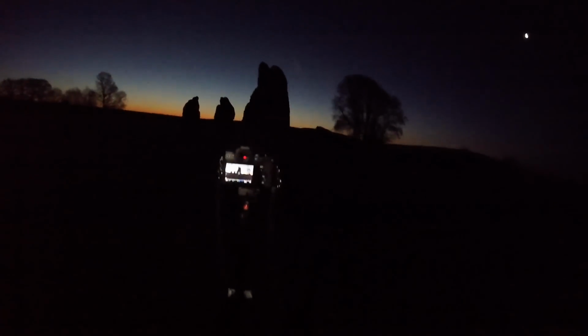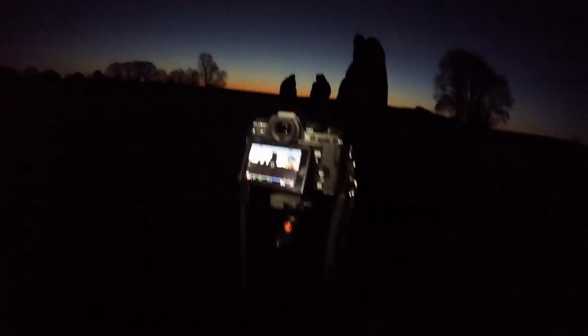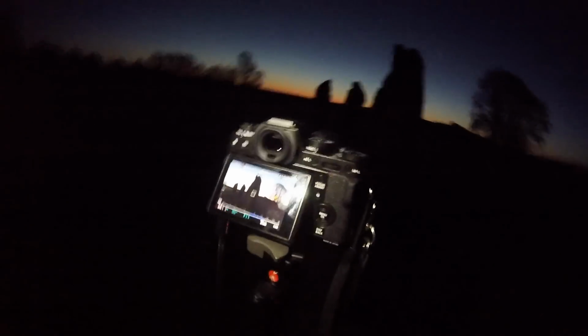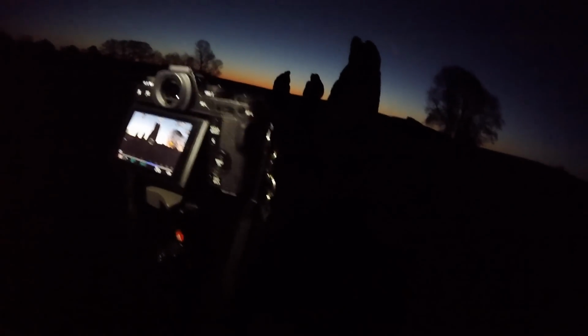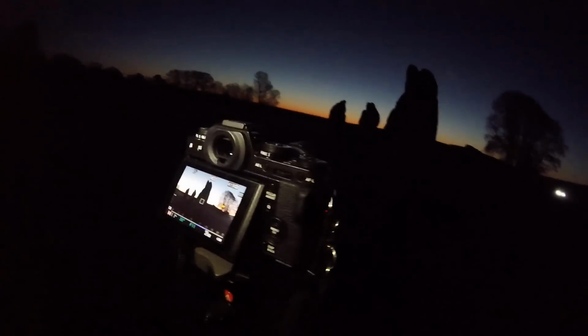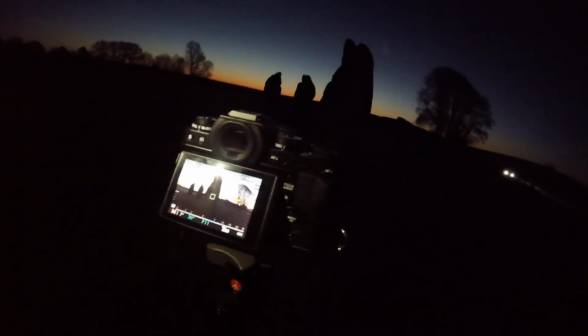And here's my camera, all set up. I'm at f11, ISO 250. Ignore the shutter speed. I was just doing some light painting, which I'll upload an example of now.